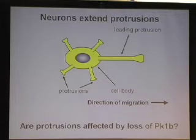So in the case of prickle-1b loss of function, we think that the neurons either can't extend protrusions at all, or they can't establish a direction for migration and establish a leading protrusion.